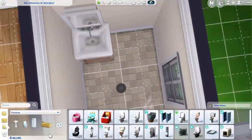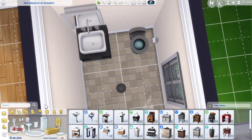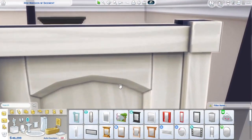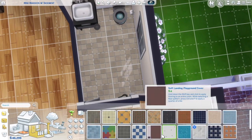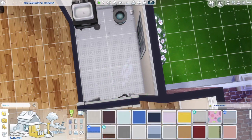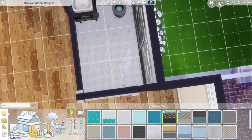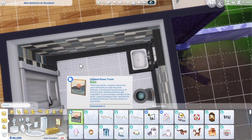But I really like the color combination of these two eco lifestyle toilet and sink combo. And then I made this shower, I think, pink and green, and I was just like, whatever, we're just gonna leave it. It's totally fine. It's not a bathroom that I anticipate using very often because, like I said, there are two bathrooms upstairs. So I feel like this is another extra bathroom to use if for whatever reason you need to use it.